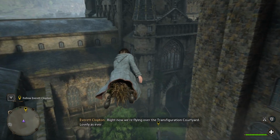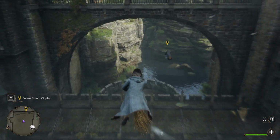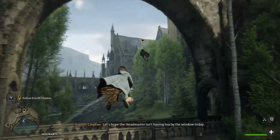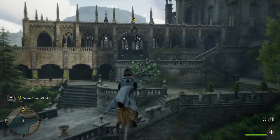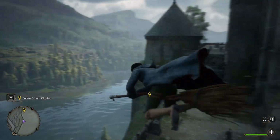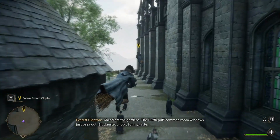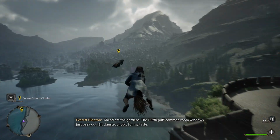Right now, we're flying over the Transfiguration Courtyard. Lovely as ever. Let's hope the headmaster isn't having tea by the window today. Where are we going, Everett? Nice to get above it. Good question, isn't it? Ahead are the gardens. The Hufflepuff common room windows just peek out. Bit claustrophobic for my taste.